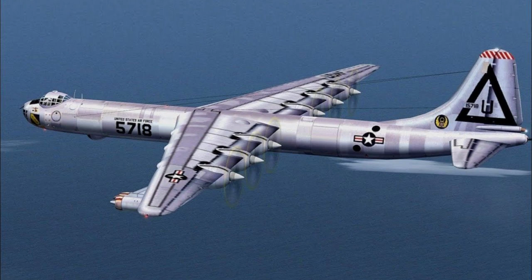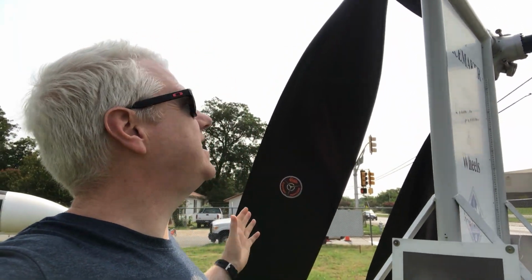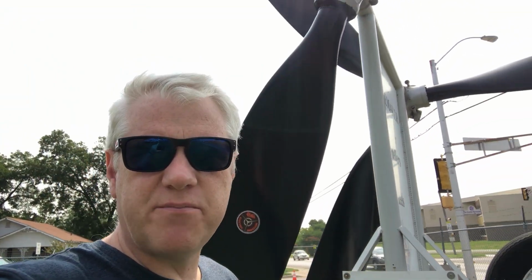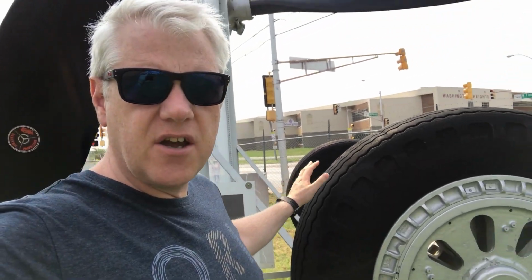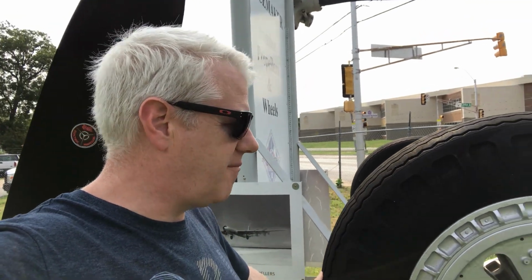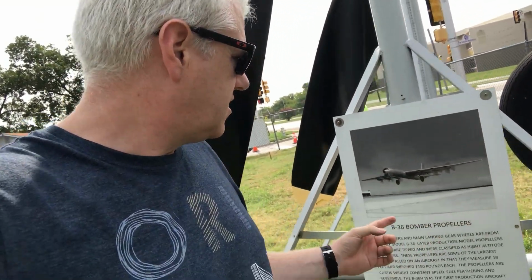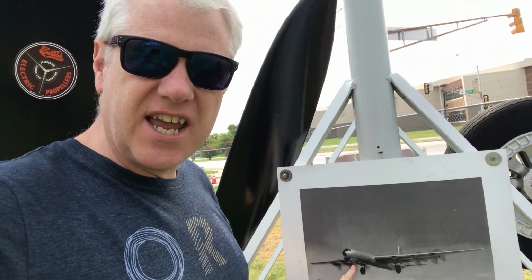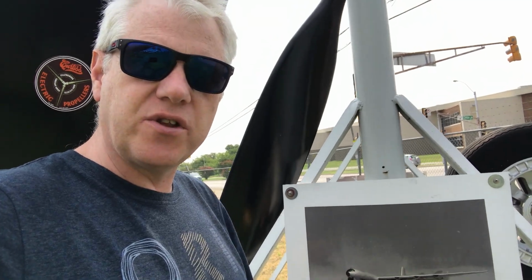It had, as you can probably see from the picture behind me, 6 rear-facing propellers. Props are just behind me here, 19 feet in diameter, these propellers, absolutely huge. And they've got a couple of wheels here. Now these wheels are pretty big. They're about the same size as my main wheel on my 747. In fact, almost identical in size, but actually these wheels are the little wheels here on the nose wheel of the B36. These were the smaller of the wheels on the B36.